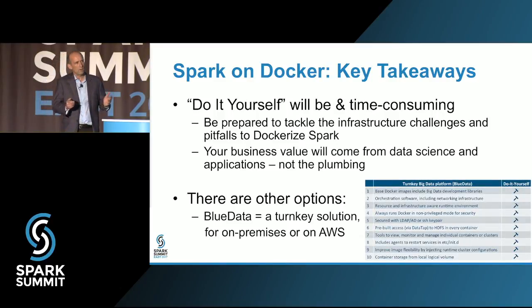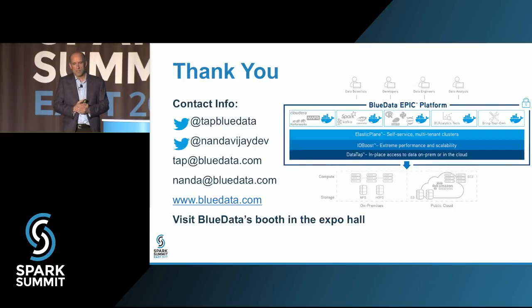And finally, this is a word of caution if you're doing this yourself. It is time consuming, it can be costly, but there are people out there who have done it. I hope I provided you a little bit of information that you can take away today to do that. Or you can come to us or AWS or another Docker Spark as a service solution. I'll wrap it up here and take any questions.